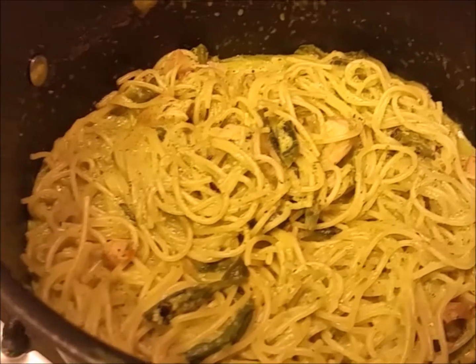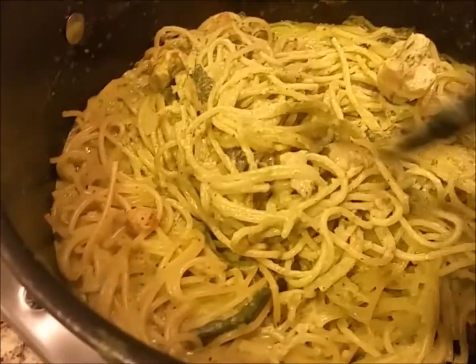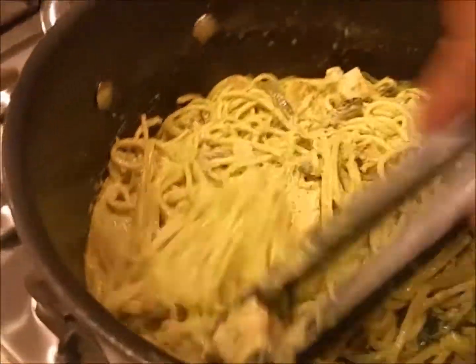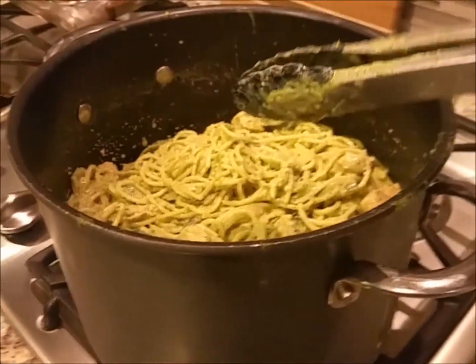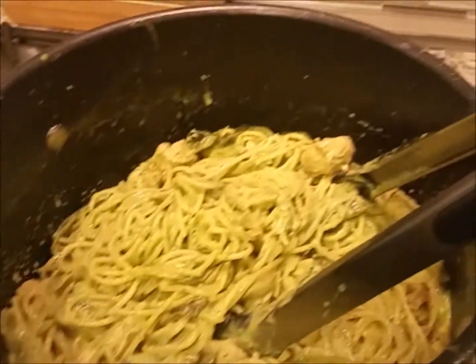All right, you guys, there it is. It's completely done. You see that? You have chicken, rajas, and onions, and it looks so good. I can't wait for hubby to get home so we can have dinner. All right, that's it. Now I'm gonna make a salad and we're gonna eat, and that's it.